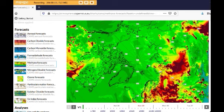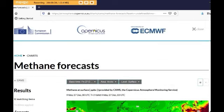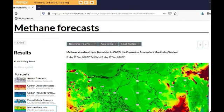And I'm pretty hoarse today. I'm not feeling well, but I want to do a short methane update for you. I'm going to try and do it on a weekly basis with the data that we're seeing. So we're looking at Copernicus Atmosphere Monitoring Services. Their latest data is from Friday, the 27th.